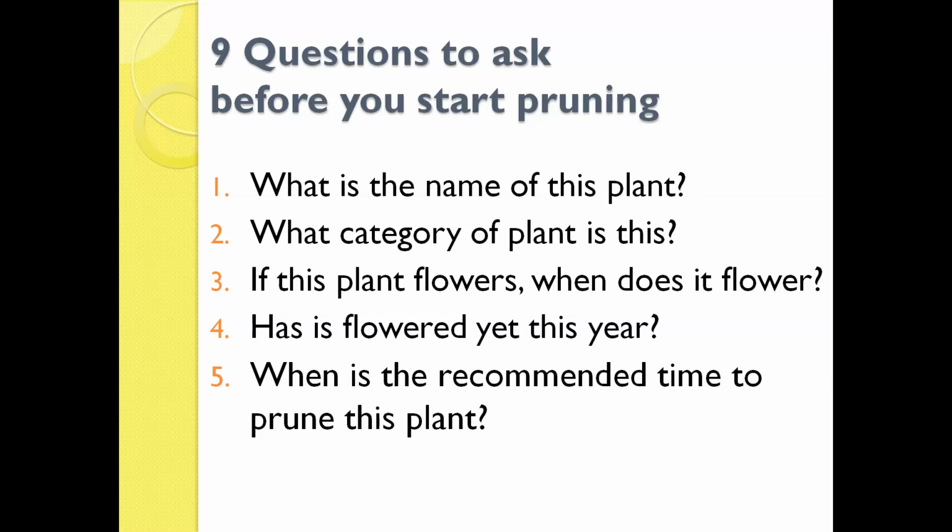What I mean by this is, is the plant an evergreen plant? Is it a flowering plant? Is it a perennial flower? Is it an annual flower? Just figure out in broad terms what kind of plant it is. Number 3, if the plant does have a flower, when does it flower? Does it generally bloom in the spring, or does it not bloom until the fall?